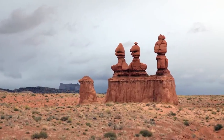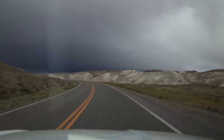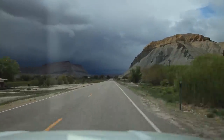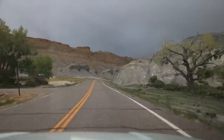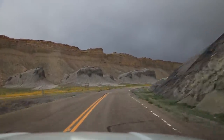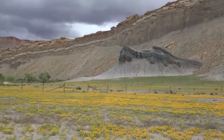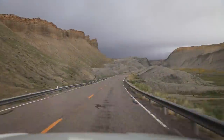A few miles south of the goblins, the highway turns to follow the Fremont River up the fold. It's technically called a monocline, and it's an incredibly large step up of the Earth's crust. 50 to 70 million years ago, rock layers on top of the fold rose 7,000 feet higher than the same layers to the east. If you like geology, the drive itself is worth the trip. This was shot in May, and even in the desert, showers brought many flowers.